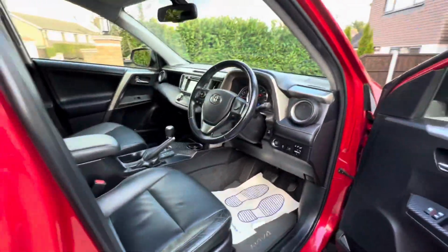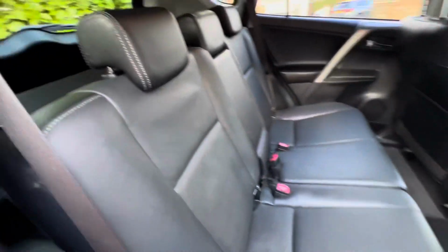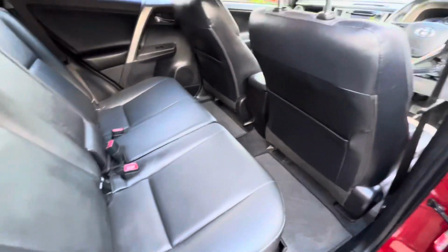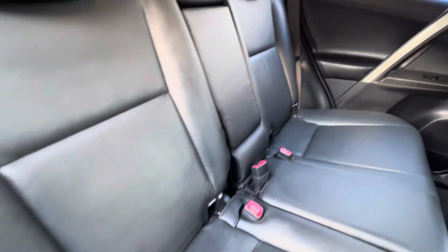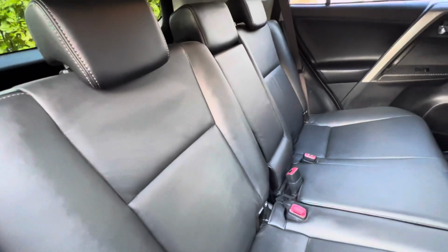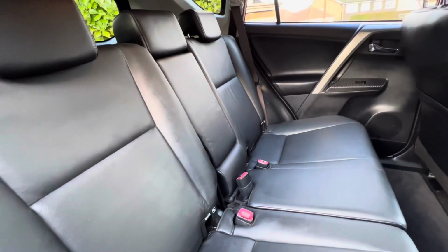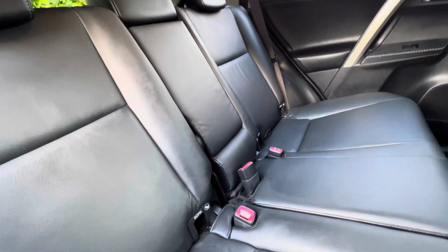I'll just open the back door now so you can have a quick look in the back. There's the back seats, absolutely huge in the back, plenty of room for three decent sized adults in here. Isofix on the seats if you want to use Isofix. I can tell you from experience there's no marks in the seats, so I doubt this car's ever had child seats in it. But the Isofix is all there if you wanted to put them in.